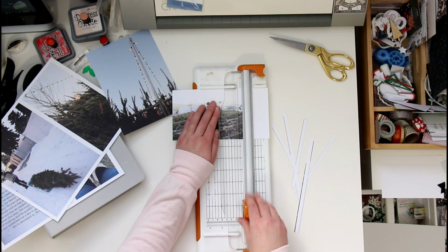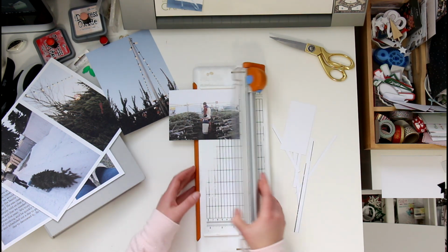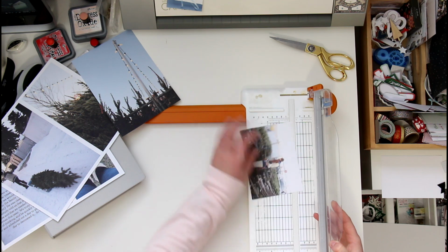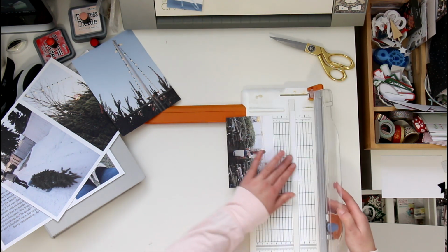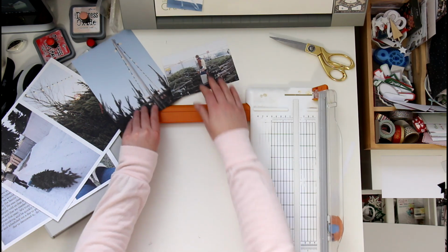I said to Chris, he's got his own little mini-me here, which we wore some matching outfits to the tree lot yesterday, and so they really did look like a little mini-me situation.